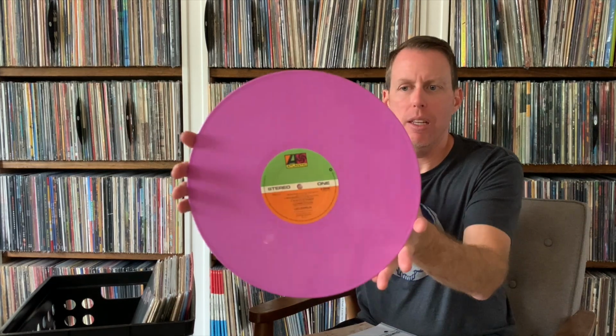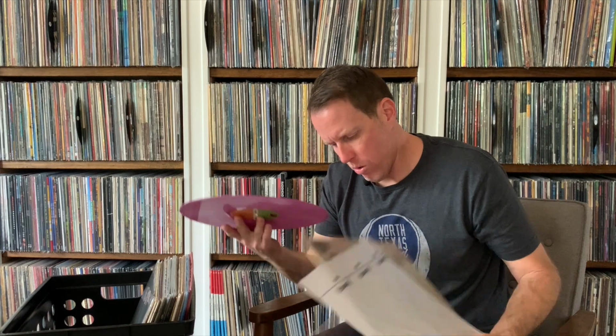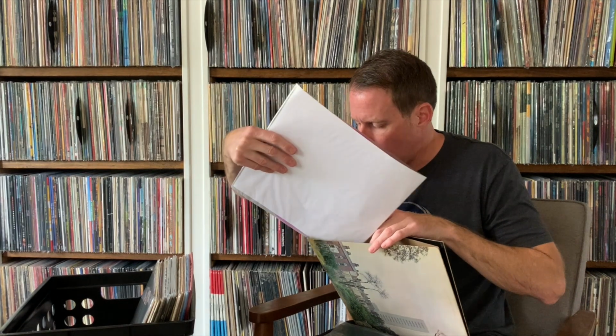This is made in the UK. And it's got the standard red and green Atlantic label. Let me see if there's a year on this guy. 71 it says. I don't know if that's exactly correct or not, but that's the only indicator it's giving me. So again, I need to do some research on some of these. Some of these I've just recently got in the last couple months. I haven't had a chance to really even log them or get them established as far as what year and country and all that.